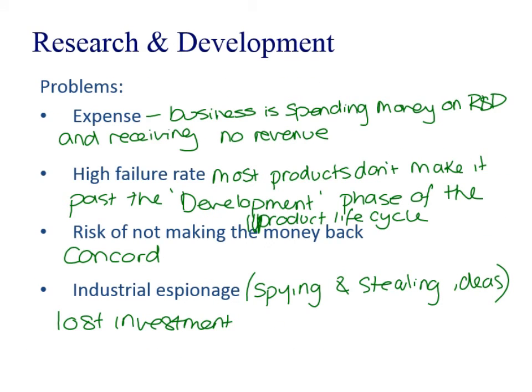However, it can be expensive. There's a very high failure rate. Most products don't make it out of the development stage. You may not make the money back, as with Concorde. There are nice videos on YouTube about Concorde and the development of it, but as far as I know, it didn't make its money back. So great invention, not so great commercially though, and you may get industrial espionage. I love that word. So spying and stealing ideas, and you lose your investment. This is why research and development facilities are often very protected buildings.